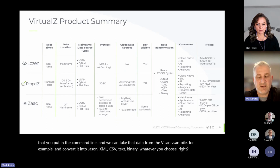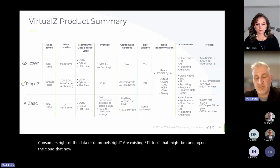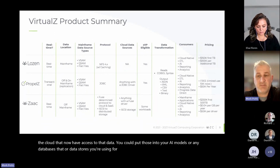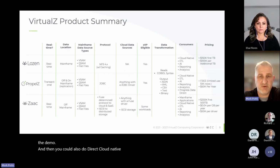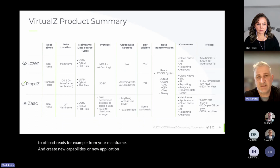Consumers of the data or of PropelZ are existing ETL tools that might be running on the cloud that now have access to that data. You can put those into your AI models or any of your databases or data stores you're using for AI. Obviously, reporting and analytics like we had in the demo. And then you could also do direct cloud native development if you wanted to. So if you wanted to offload reads, for example, from your mainframe and create new capabilities or new applications connected to data that's static or doesn't need to be replicated in real time, then PropelZ is a great solution for it.